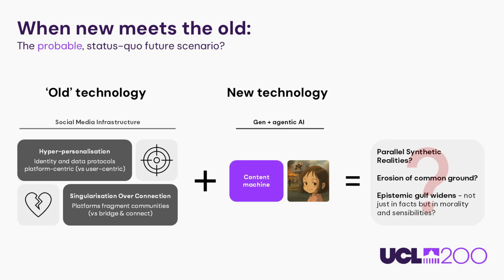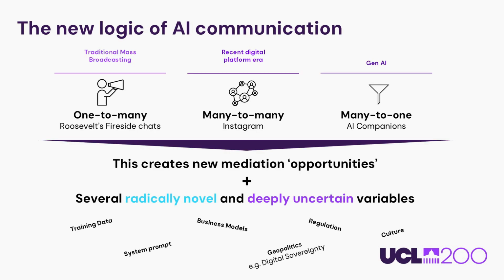But ultimately, I would argue that there's something about AI as a mass communication technology that really brings a completely different logic. So we should not feel like we can predict what's going to happen. For instance, I would caution against people just predicting that it's going to be like social media, but with more content. The thing is, the logic really is different.